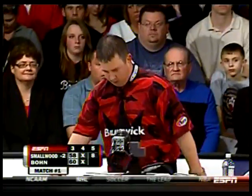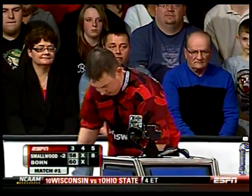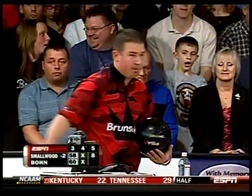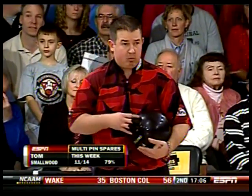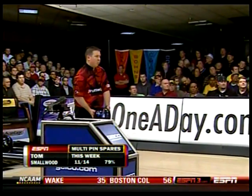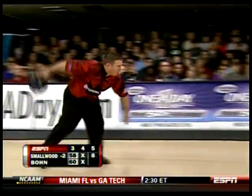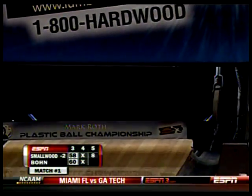Well, he's only trailing by 2 pins if he covers here. Looks like he has a pretty good idea of what to do on the right lane, but has yet to hit the pocket on the left lane. Look for Tom Smallwood to make an adjustment on that lane in the 7th. But again, the good news, only trailing by 2 if he converts here. 4 spares, 1 strike for Smallwood thus far.